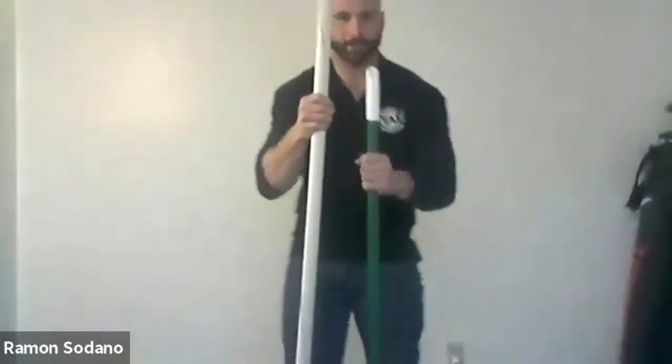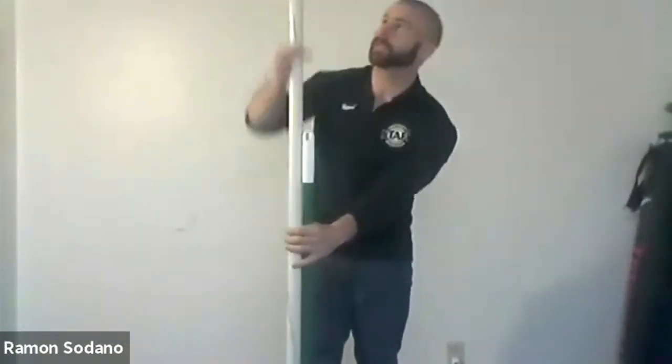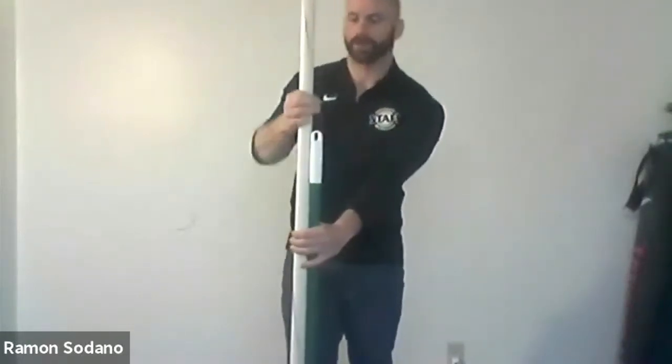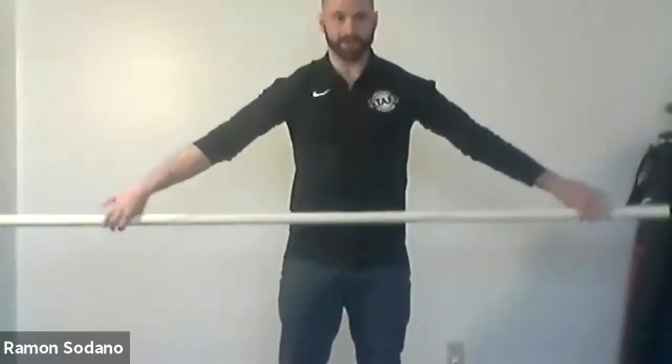It may be a little awkward at first. You may hear some creaking and things like that, because sometimes it's weird when we haven't taken these bodies through these motions. But what you will see is typically what you would use is something like a PVC pipe. So you can see the height differences in these two things. With a PVC pipe, you're going to have a much longer area to bring your hands where you need to go.